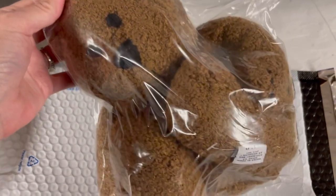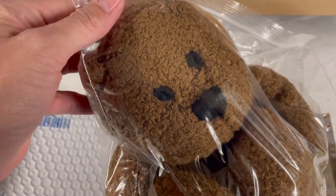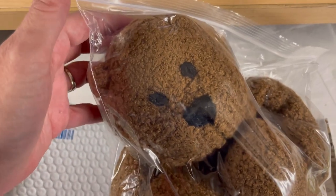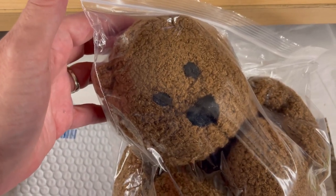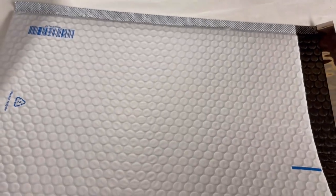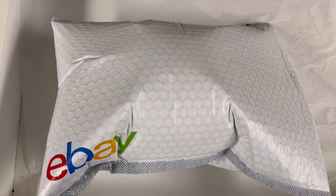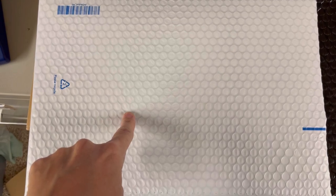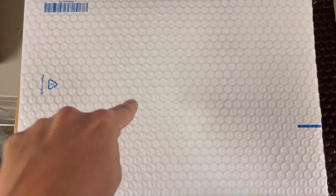All right, you guys, so this is the Gap baby bear. You can see it has sewn eyes. A lot of times if it does not have sewn eyes, I will protect the eyes with bubble wrap, extra bubble wrap, but this one is good to go. I'm just gonna slide this straight into this PolyMailer. I get the question all the time, how do you ship plush? That's how I do it. Cross stitch kit, I'm shipping it the same way.